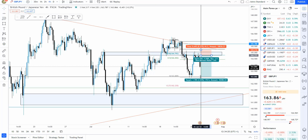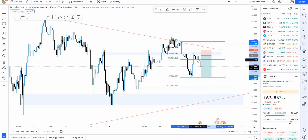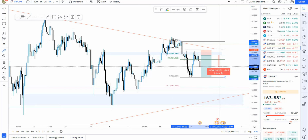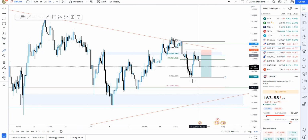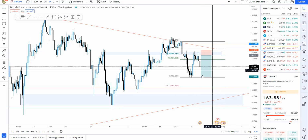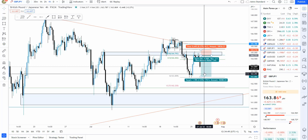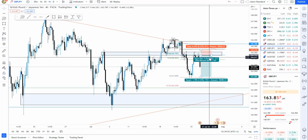So I want my price to come here first, where I will take my profit. You can see here price is rejected nicely, and at the moment I think the trade is around 94 pips in profit, and I've got another, let's say, 70 pips. On average, over the past few weeks the pound yen has been doing nearly 200 pips, so there's still more room for this to go downwards, so that's why I'm holding it.